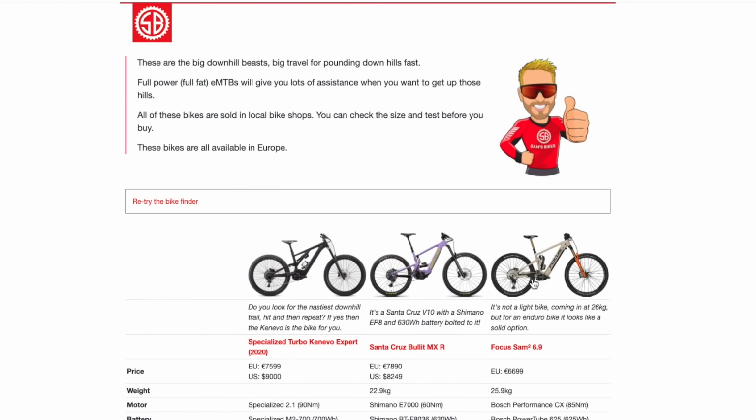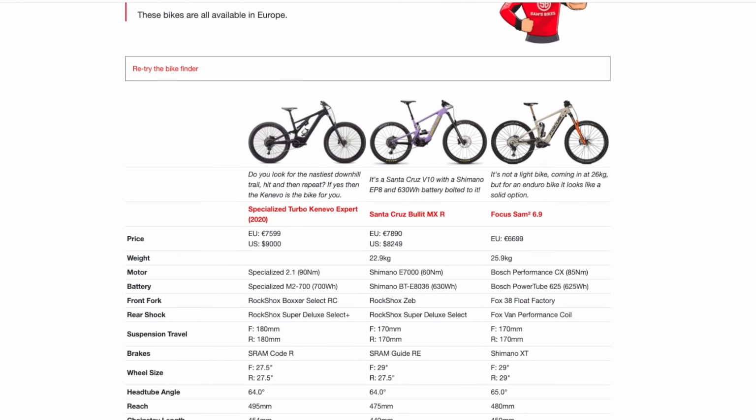So you click on submit and 3 bikes come up. We've got the Kenevo, we've got the Bullit, and we've got the Focus Sam. Now, it also gives you all the pricing, the weight when available, the motor, all the specs of each bike. So you can look across each bike very quickly and decide which bike is better for you.